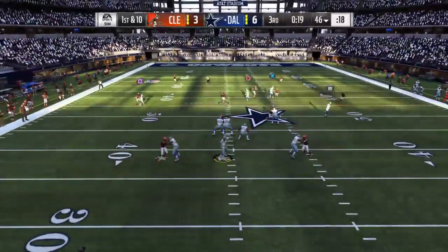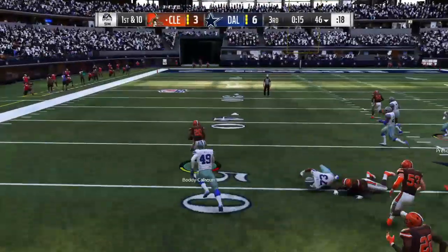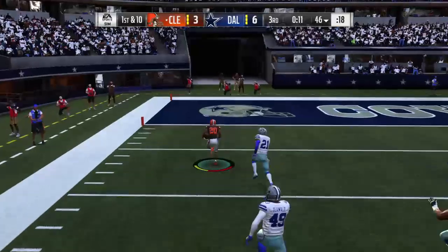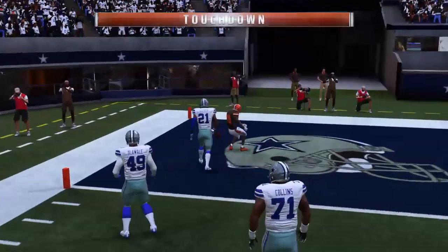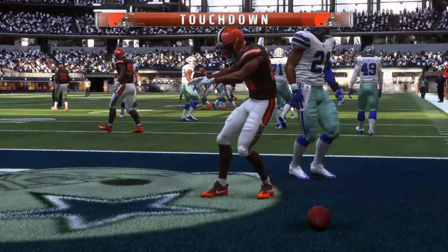Prescott on first down. And he fires one that's intercepted. Picked up by Iansdaddy Calhoun. 20, 10, and he takes this one back into the end zone, and the Browns defense has a touchdown.